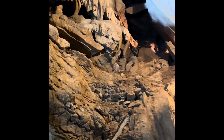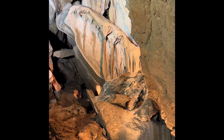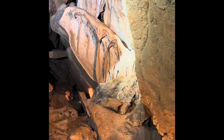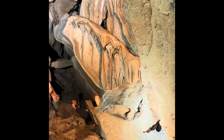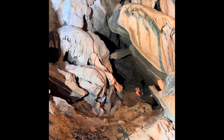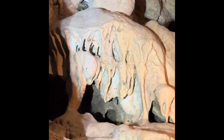Whoa. See that right up there? We call this one the Bridal Veil. I can't touch it though. Yeah, don't touch, or you'll throw it off. Yep, that's right. The Bridal Veil right there. All these formations are onyx. They're formed because water is dripping down. The water has minerals that crystallize and build on top of each other. Most tour guides will tell you that formations like that in a cavern will form about a cubic inch every 100 years. Now that's just a generalized guesstimate. It depends on the rate of water and the mineral content.